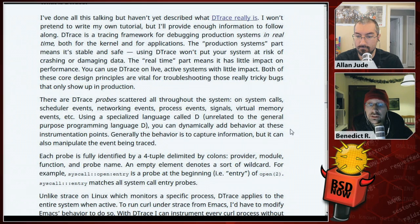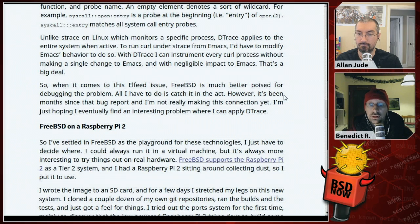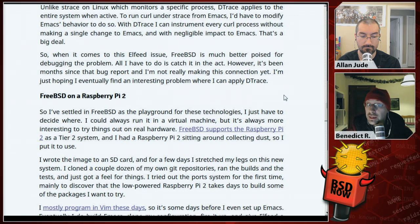Unlike strace on Linux, which monitors a specific process, DTrace applies to the entire system when active. To run curl under strace from Emacs, he'd have to modify Emacs behavior to do that. And with DTrace, he could instrument every curl process without making a single change to Emacs, and with negligible impact on Emacs itself. That's a big deal. So, when it comes to his original lfeed issue that brought him all this way, FreeBSD is much better poised for debugging the problem.